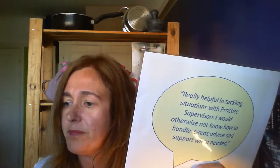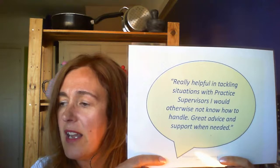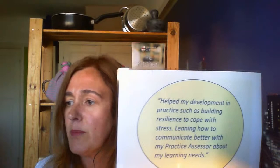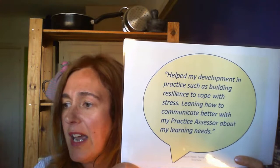Okay. We've got another one here. They were really helpful, the practice visits, in tackling situations with practice supervisors I would otherwise not know how to handle. Great advice and support when needed. So I think that's it. We're trying to be responsive to your needs when you're out on placement. And last but not least, the practice visits help my development in practice, such as building resilience to cope with stress, learning how to communicate better with my practice assessor about my learning needs.